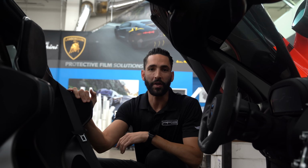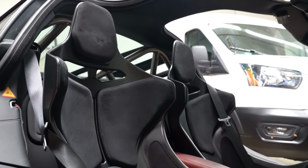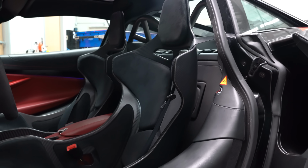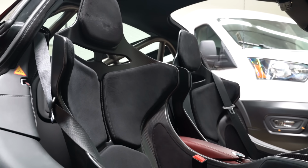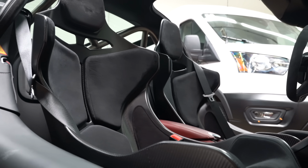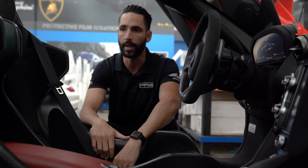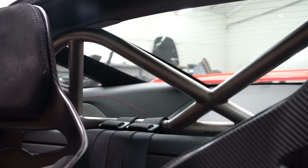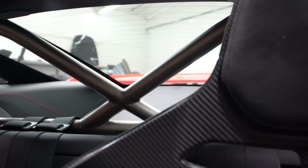Can't do everything on the outside of the car, so Damon got set up with the ever so famous Sena seats. These actually, surprisingly, are really comfortable. Now, I don't know about long distance when they're going to be driving back and forth from Canada, but they actually fit very well, and they're super comfortable. I've driven in a few cars just on rallies and trips, and they look good, but they feel good as well.